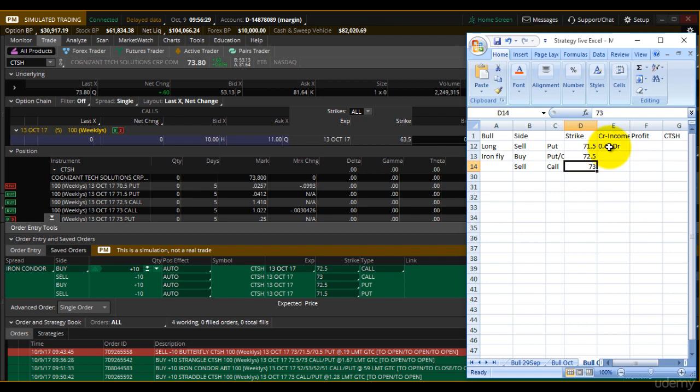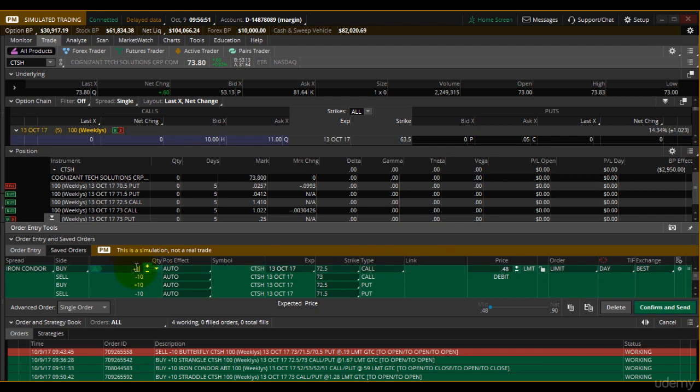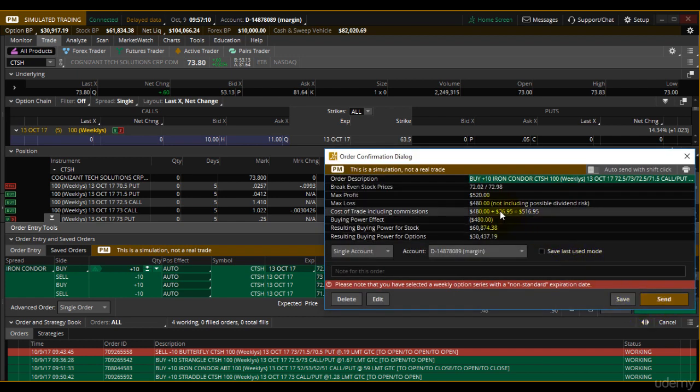We are using 10 options contracts. Once you click confirm and send, it shows you the max loss of 516: 480 as the debit cost and $36.95 as the commission cost. If we reduce from 10 options contracts to 1 option contract and click send, it shows 48 instead of 480, and $9.95 as your commission. So it's $57.95. But we are using 10 options contracts. You can see the numbers change according to the contracts that you use. You can use 1, you can use 10. It's up to you. But always follow the plan that I am discussing right now.